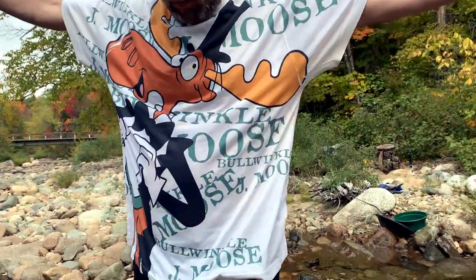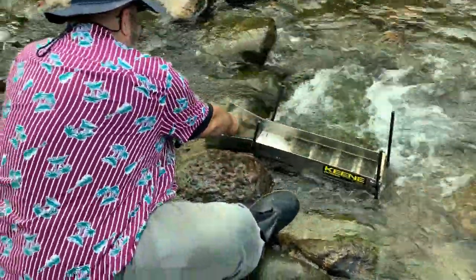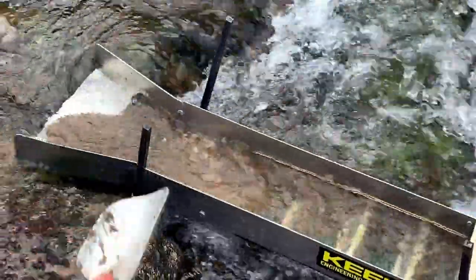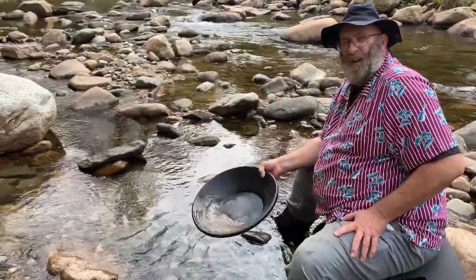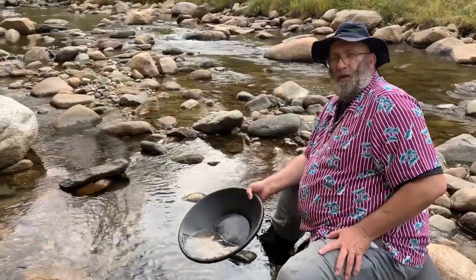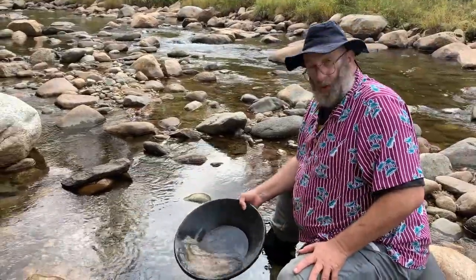Woo! This is our first sluice run. Yeah, it seems pretty good. This is our first clean out. It was a small run because I think the sluice was running a little too hot. I was able to run two buckets real quick, which is about six pails or six pans. So we'll see what we get.